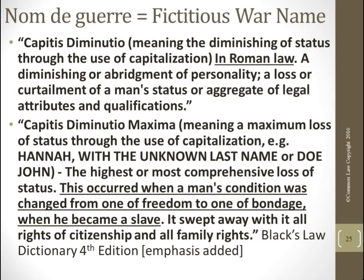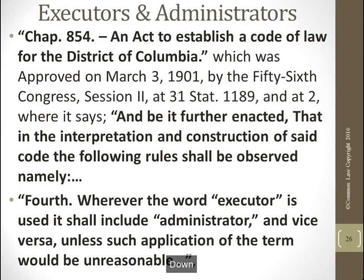And another thing they use is a fictitious war name, a nom de guerre, which is Capitis Diminutio. It's Roman law. Remember, it all falls under Roman law and the Vatican. And Capitis Diminutio Maxima. Why do you think they spell your name in all block capital letters on a bank account? Because you are a slave. You are a piece of property. They're dealing with that Sesticate Trust, which has no rights. This occurred when a man's condition was changed from one of freedom to one of bondage, when he became a slave. Capitis Diminutio Maxima.